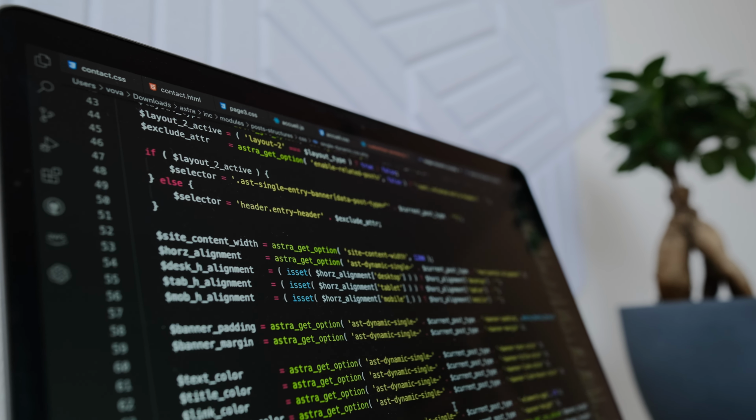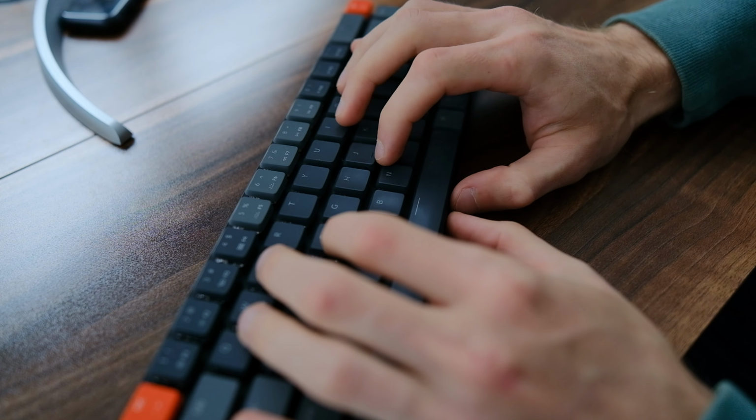Remember, coding is not just about the end result, it's about the process of problem solving, creativity and continuous learning. Embrace the challenges and enjoy the rewards of this incredibly fulfilling skill.